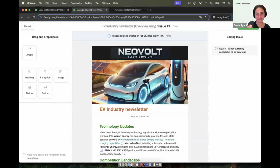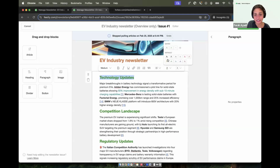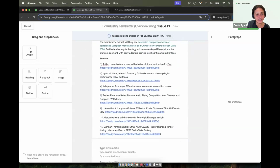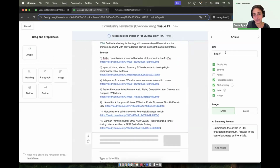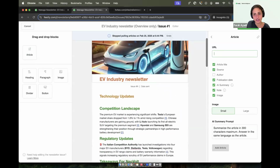This is the issue editor. This is where your issue was created by Feedly, and this is what your reader would have seen before you came here and made some edits. So for example, if you would like to change the color, just come here and change the color. If you would like to remove a section altogether, you just remove it. If you would like to add an article here, you just come and add your article. You just need to give the link. There are many ways of tweaking your issue before you save it and before it is sent.